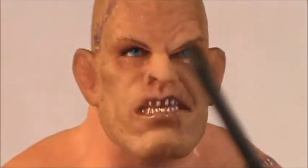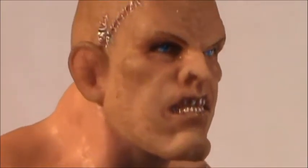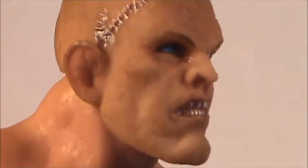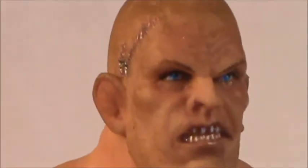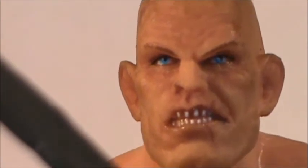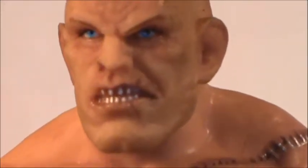Even his feet are painted very well. His face is done extremely, extremely well. You kind of see these scars, probably from the battles that he's been fighting. The creepy blue eyes. I like that he has that Sloth look, like Sloth from The Goonies. Apologize for the Goonies reference right there. But just a well done face.